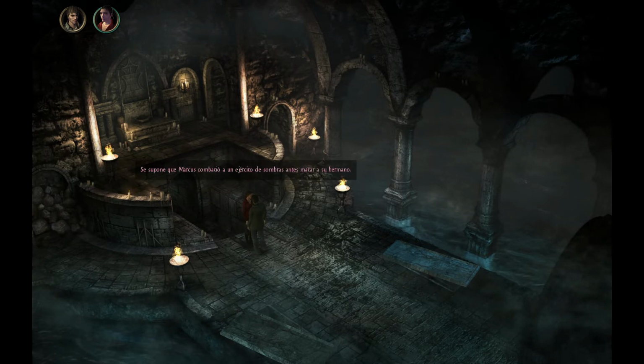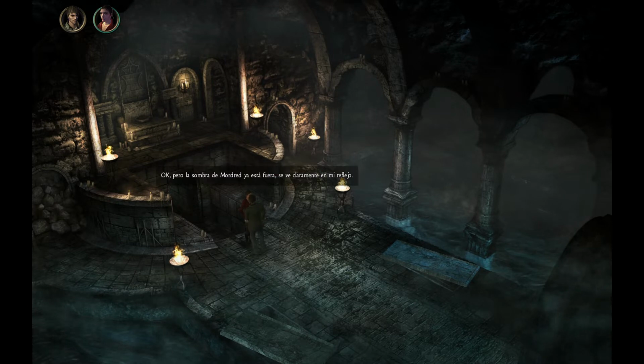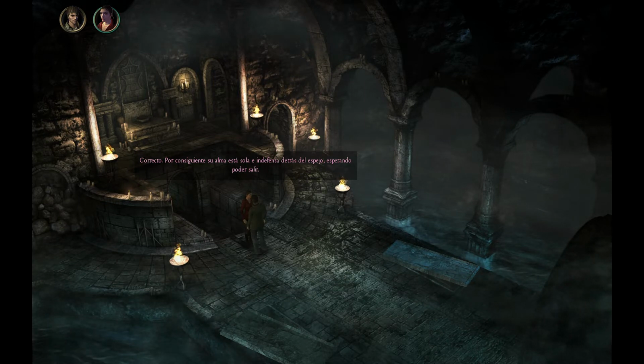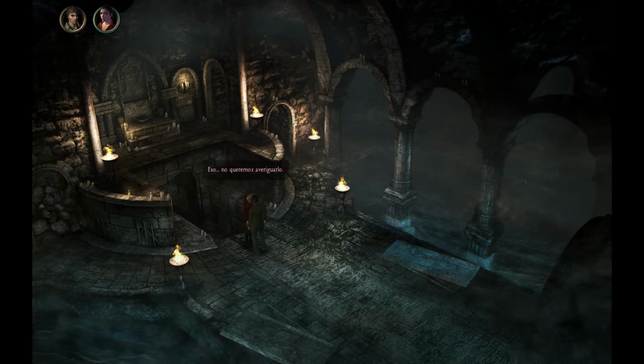Oh, that means that the shades are only evil if their soul was too. Marcus was supposed to have battled his way through an army of shades before he killed his brother. Mordred has found out how to bring shades through the portal. Okay, but Mordred's shade is already out. You can see that clearly from my reflection. Correct. Therefore, his soul is more or less defenseless and alone behind the mirror, and is just waiting until it can come through. And that might happen if I touch the mirror. Is that it? We don't want to find out.